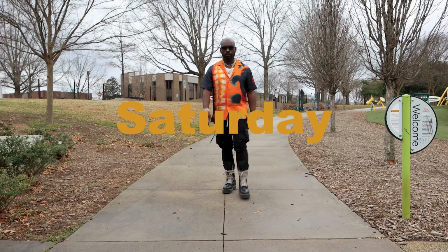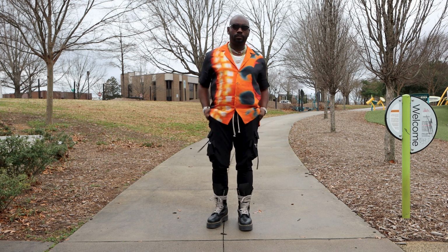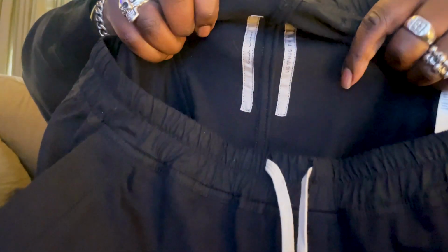Now, Saturday, I went with this particular look because I got a new pair of pants in the mail. I got these Rick Owens Mastodon joggers in the mail, and these are actually from the women's collection. These aren't the men's ones, but they fit me just fine. They're like a size 12. They're actually a little bit big in the waist.